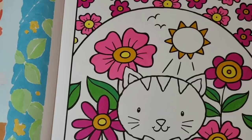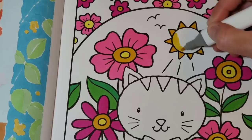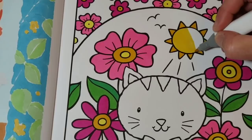So if you guys are interested in coloring along, this is lemon yellow, Y35. I will try to post the picture that I intend to color over in the Facebook group. So those of you who are members in the Facebook group, you'll have a heads up. So if you want to go ahead and buy that book, once you see this video and be ready, I'll post what I intend to color out of it.